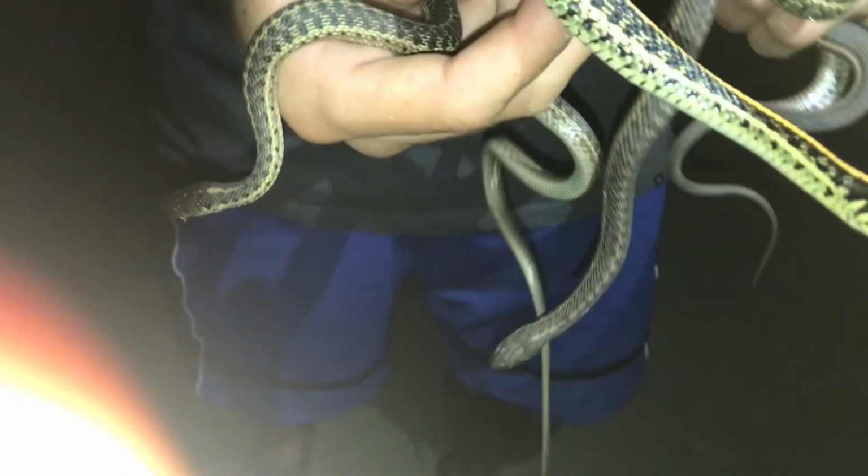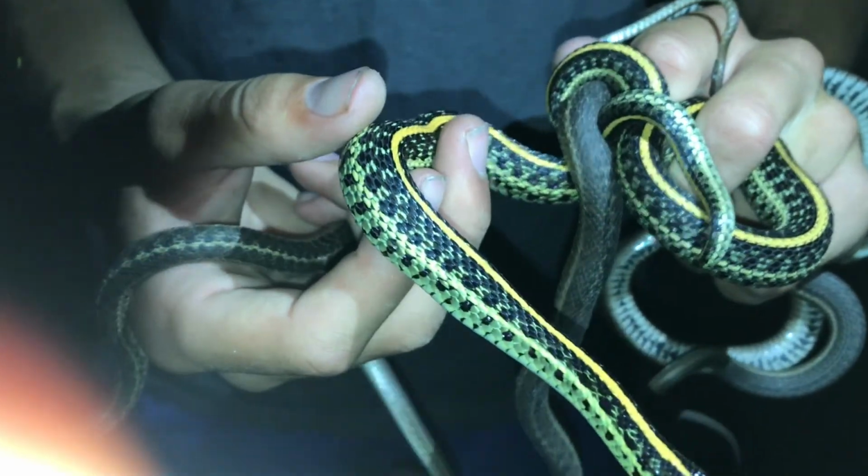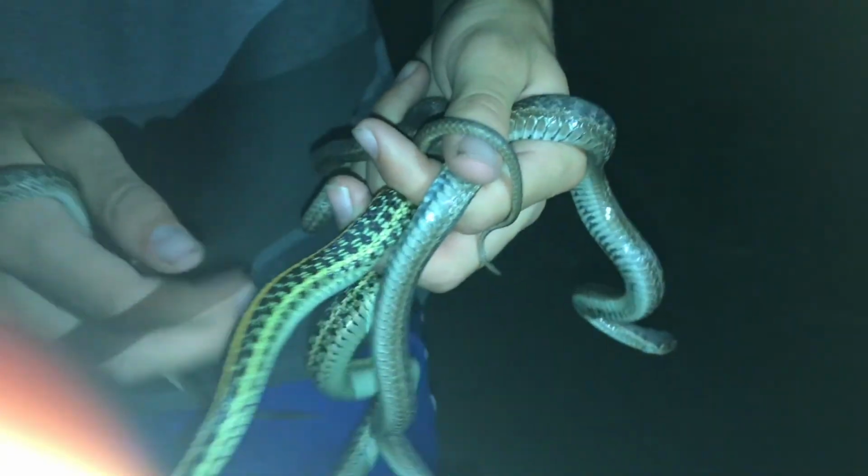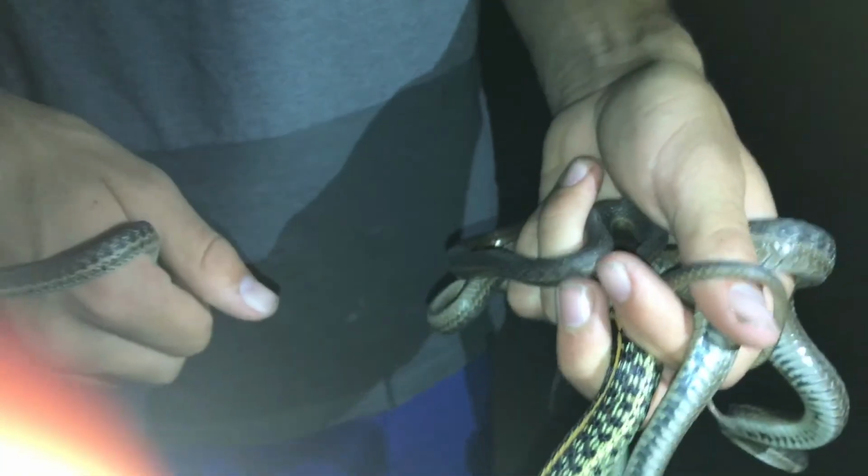This one wandering garter snake is really deep in shed, but this plains garter snake is just fresh shed. So I'll probably let all the wandering garter snakes go real quick and then take some pictures of this plains garter, but bugs are out again. But nice quadruple flip. Just gonna let these guys go.